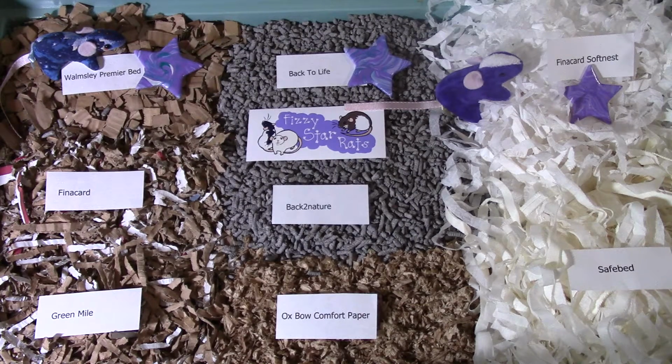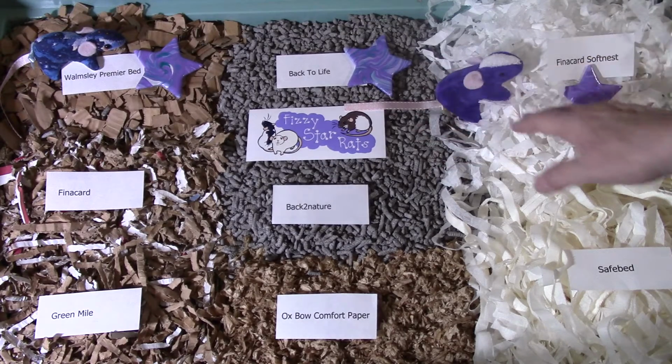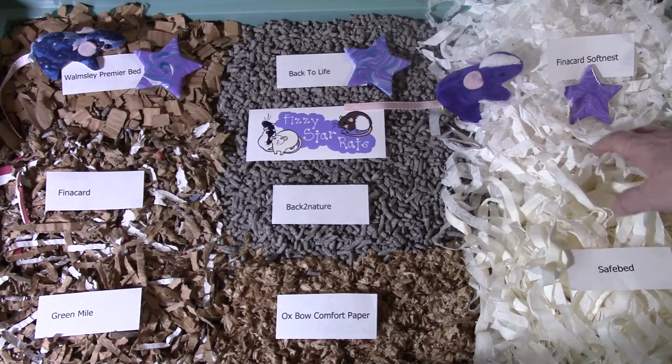And regarding the paper bedding, as I mentioned before, the main advantage for me with the finer card is it's so easy to tear. Now that's very important if you've got weak hands or arthritis. So I'm very happy to use both of the pellets, both of the papers, and the comfort paper for sick rats or baby rats. So my choices are purely personal and what our rats actually seem to enjoy most.